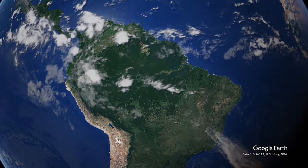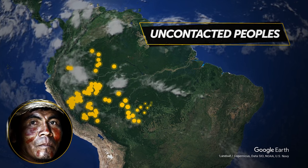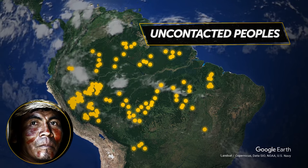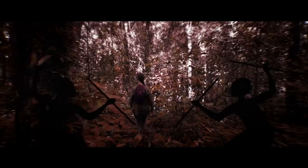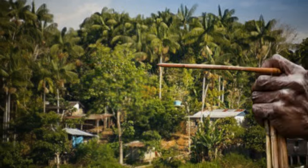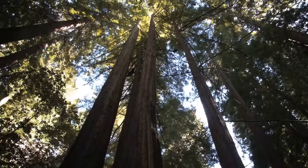The Amazon rainforest in Brazil is a secret home to more tribes completely disconnected from the rest of the world than any other place. There are over 100 of those groups that have a dramatic history of encounters with outsiders. Whenever a stranger approaches, they use arrows, clubs, and other things to protect themselves or simply hide behind the trees.